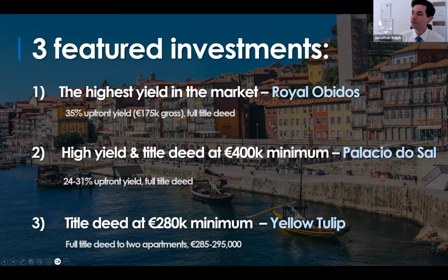The 3 that we're going to look at are the Royal Óbidos, which is the highest yield opportunity in the marketplace. We're going to look at the 1-bedroom apartments. Today, they offer a 35%, which is a whopping €175,000 gross rental yield. Net of withholding tax, that's €131,250. It offers you a full title deed.